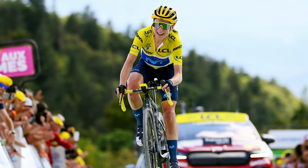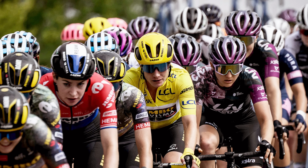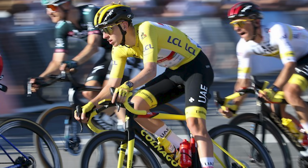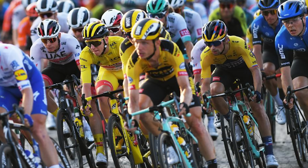Pros are exceptionally functional. They're freaks of nature. They're not like you and me. They can ride at 350, 400 watts all day long. That goes a long way towards enabling them to sustain their torso angle. So the more power you put through the pedals, the less weight you have over the front of the bike.